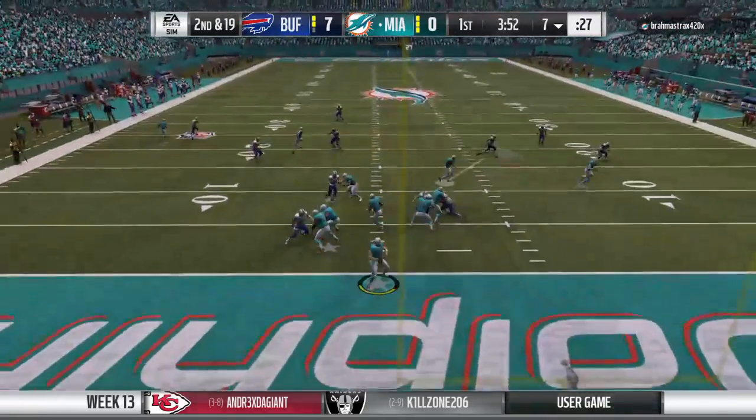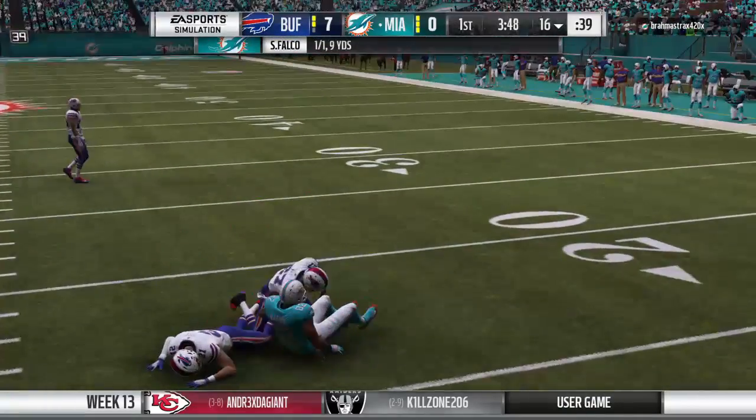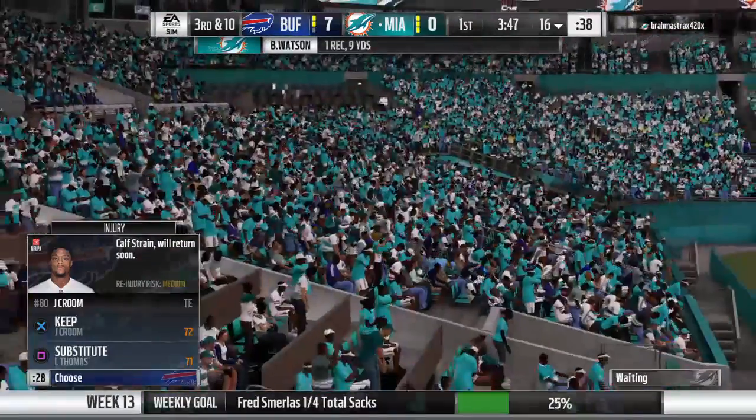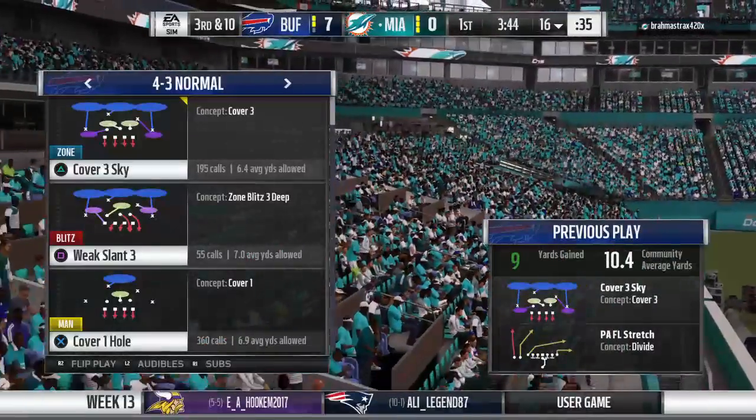On play action, they'll throw. And it's hauled in by Ben Watson, and he's able to get it here to about the 16-yard line. They'll get 9 there as that sets them up better for third down.